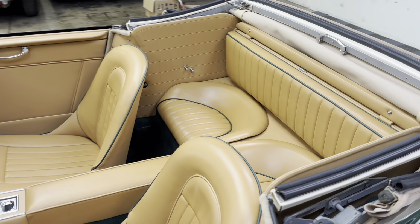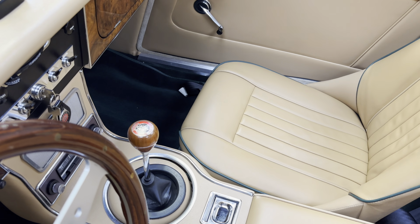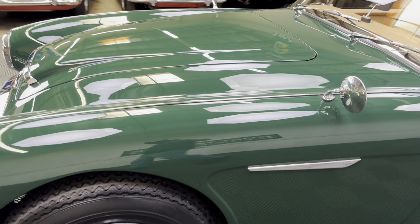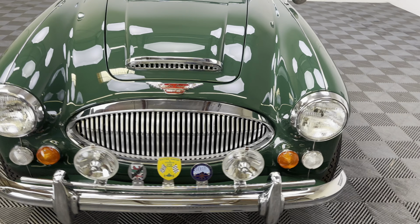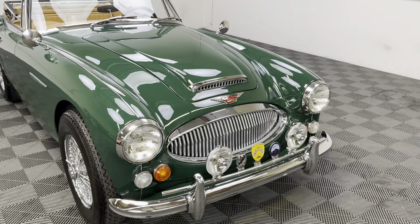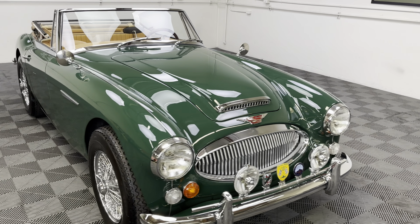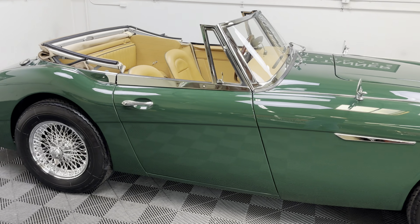Just beautiful, beautiful leather trimmed interior with dark green matching carpets, beige cloth soft top, and tonneau cover, 4-speed overdrive, expensive Michelin XAS tires. This is a very impressive car. If you're in the market for an absolutely beautifully restored phase 2 convertible in really lovely colors, look no further. Have a read through the description.